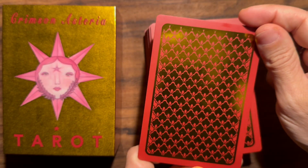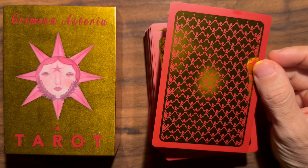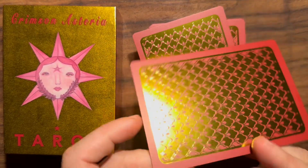Well, not really. No, they're not really reversible. But I guess I said that they're reversible because you could really do it if you want to. And if you're not looking too carefully, I guess it would fly.